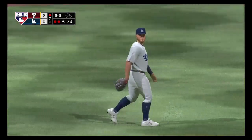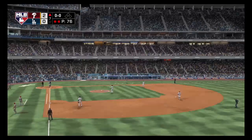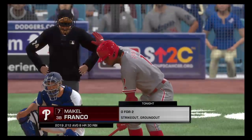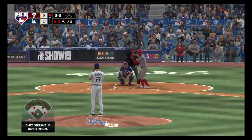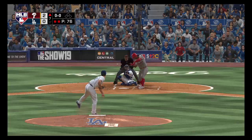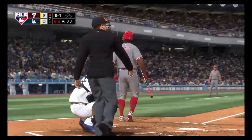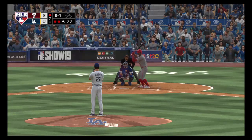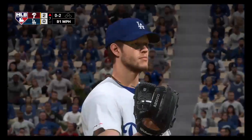The third baseman, number 7, Maikel Franco. So 2 are gone now in the Philadelphia 7th, and that means Maikel Franco, the third baseman, will bat next. Here's the first pitch to him. Fouled away. 0-1. Here's the pitch. Strike taken up in the zone.